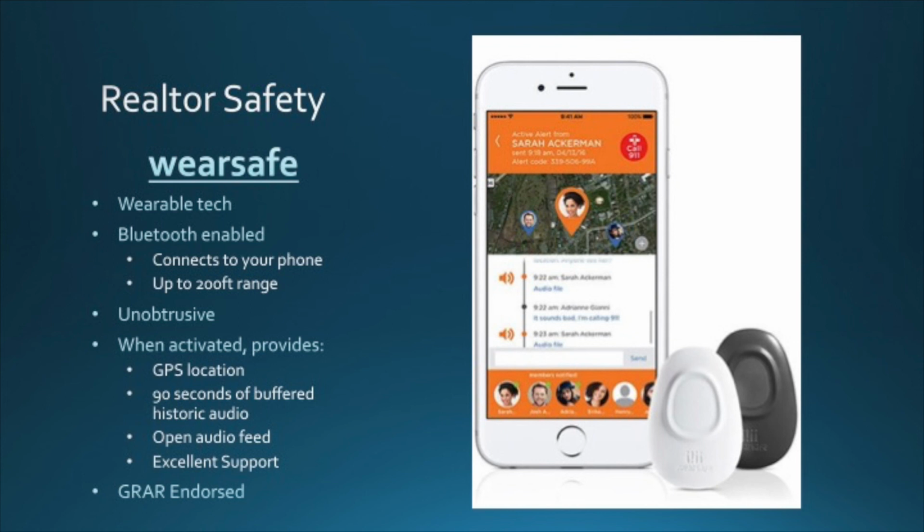So it automatically starts recording what's going on around you. If you are breathing hard and yelling and screaming, that's going to be validation that you need some help. And if they get that validation, they simply press the call 911 button at the top of their phone. 911 is called. The app will provide your GPS location, your coordinates, and law enforcement plugging those coordinates in will be able to get help to you.